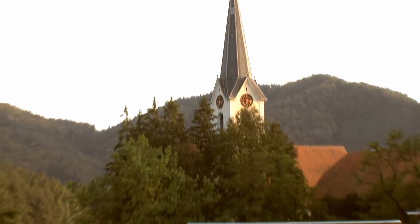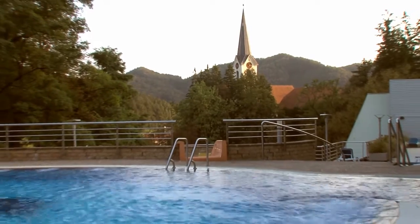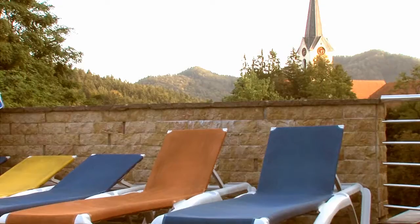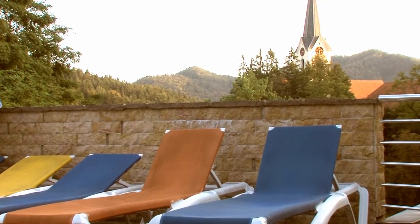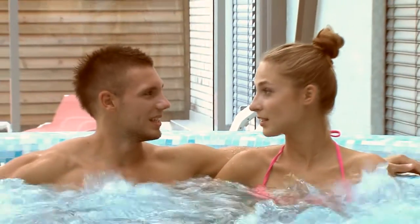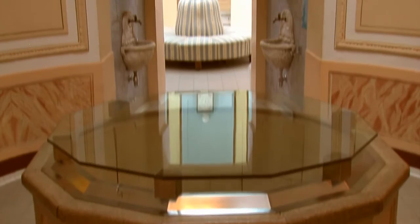The swimming pool complex in Hotel Vita is located on the 3rd floor and includes an indoor swimming pool, children's and outdoor pool, a sun terrace and a whirlpool. In the health centre, the oldest swimming pool of Terme Dobrna, built in the 17th century, is working again.